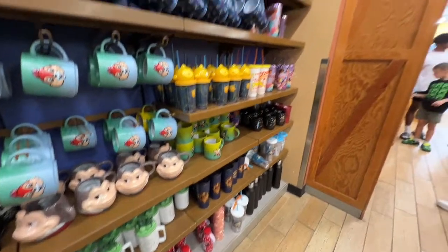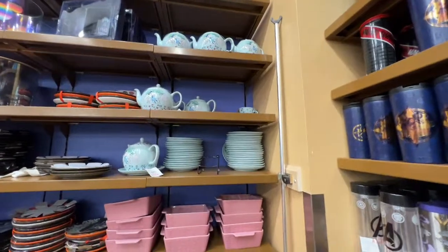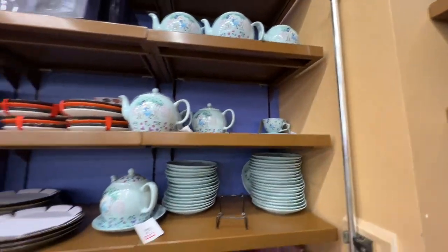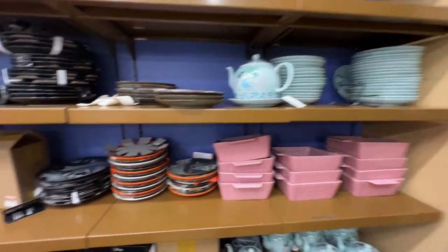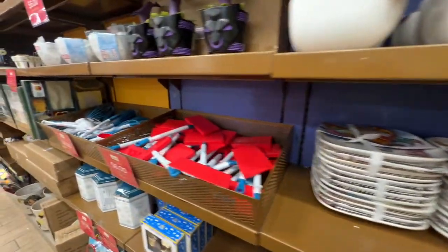$12.99. I'm just taking a mental shot. Let's see what's here. Teacups. I was like, teacups. There's one cup. Several teapots. Plates. Wonder if they ever found any more of the Star Wars toothpick holders.